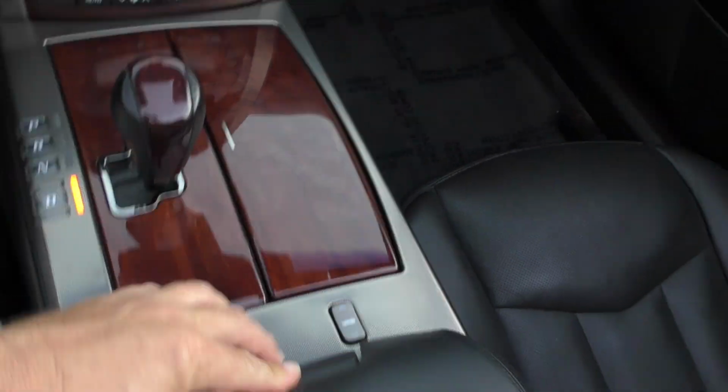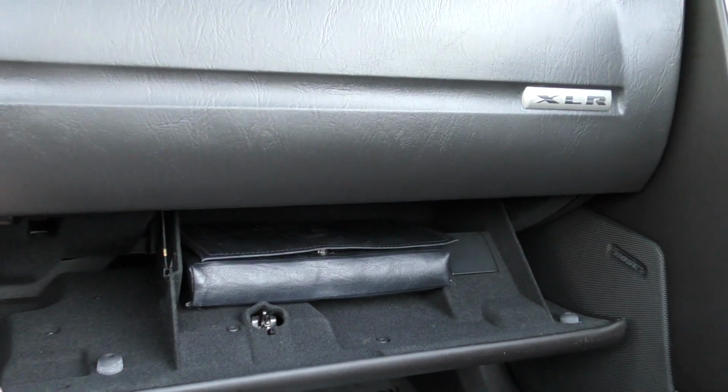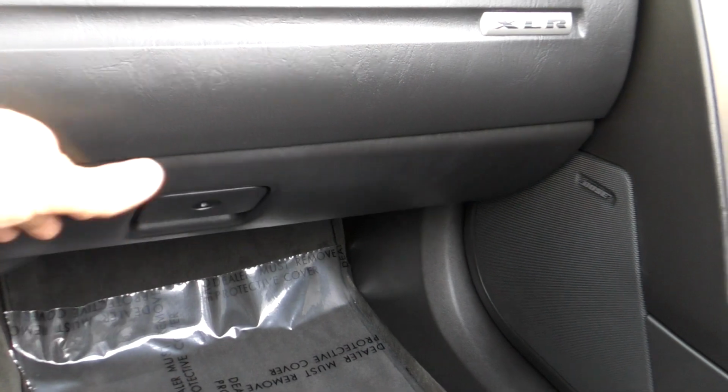You also get a little center console there. You get another one back here. Nice place to put some revolvers or smoke grenades. Over here, oh my God, I can't reach. There. Sorry about that. Glove box with the books in there with the 2 fobs, all nice stuff.